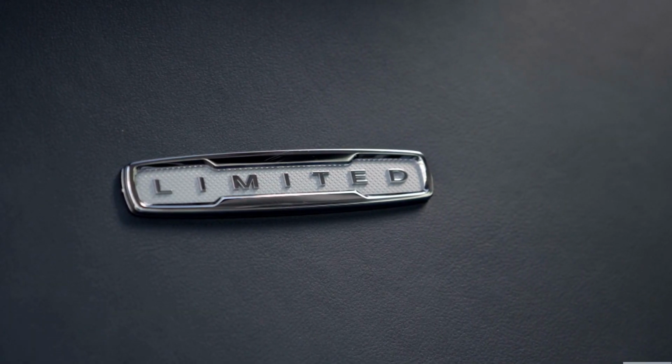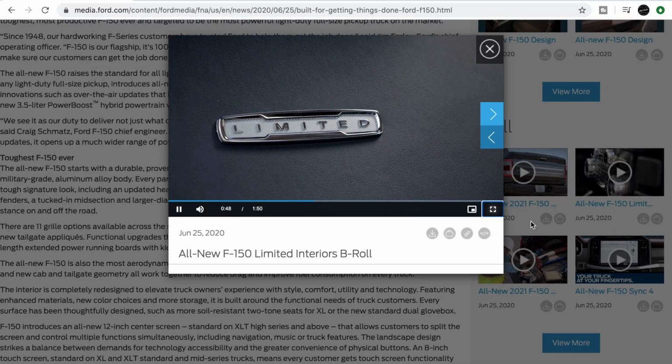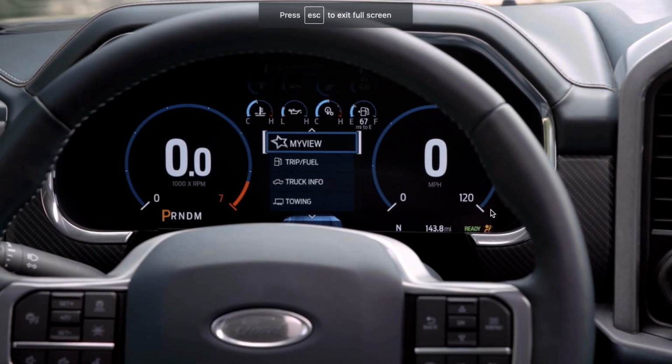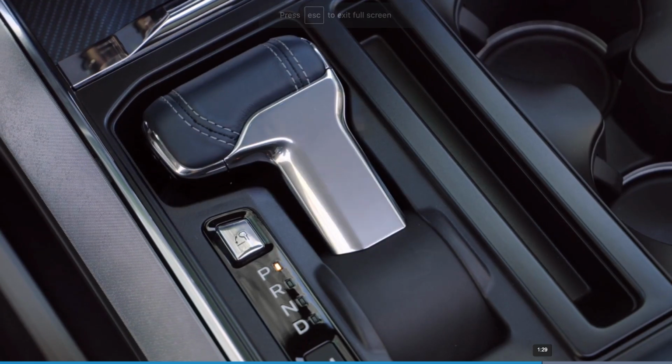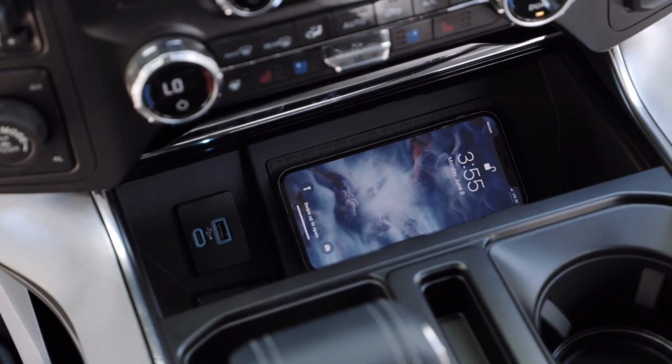I love the two-tone. I'm glad it's not some funky colors. That's pretty good looking. Double stitched, Limited. You know, we like our badges in America. We like these big shiny badges. I'm down with that. I love the dash. They're carrying that over. The Mustang was getting this, and now see, look at this. Check this out. Did I miss something?